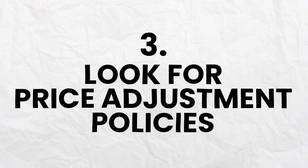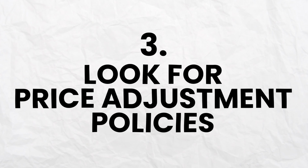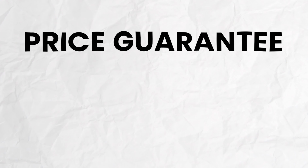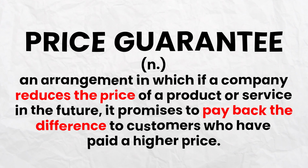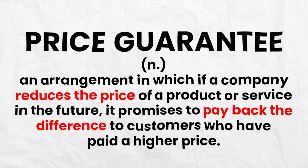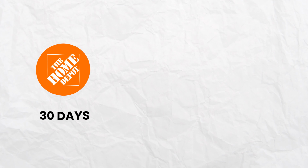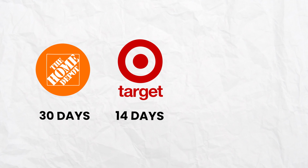Hack number 3, you should look for price adjustment policies and take advantage of this. Price adjustment, also known as price protection or price guarantee, means that the retailer will refund the difference if the price of an item drops on something you purchased there in the last 14 to 30 days. As of this video, Home Depot has it for 30 days, Target has it for 14 days, and Costco has it for 30 days.